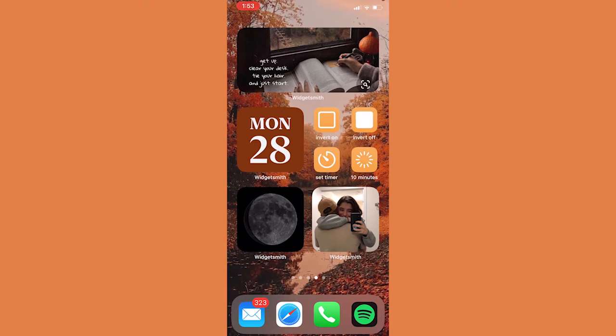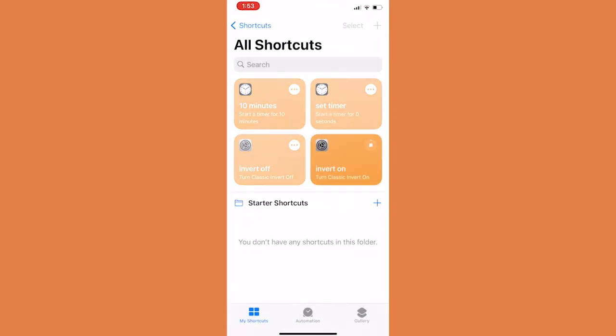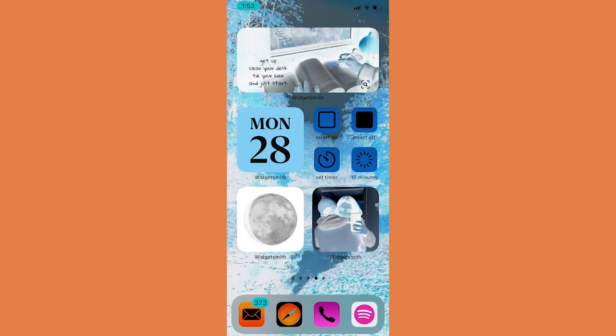I have the moon phase widget, which is very nice for the autumn spooky season, the date, and then I have all these shortcuts I've set up. So let me show you them. I have invert on, which takes me to the shortcut, and it inverts my colors. So that is good for when I need to start working and I don't want to get distracted by my apps.